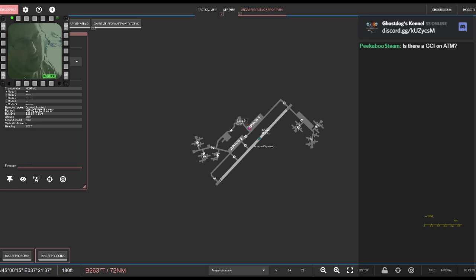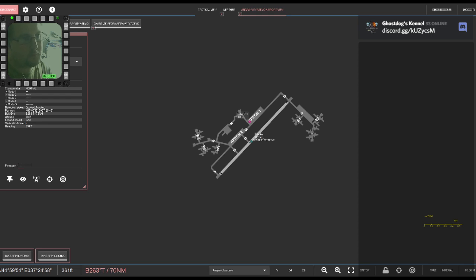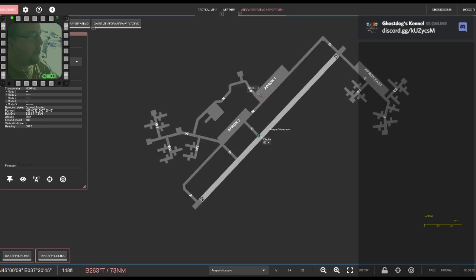Choke, welcome to Anapa Tower. Vacate when able, and you'll be rejoining ramp 01 at apron 2. Choke's vacated runway 22. Contact, you vacated by Charlie, so left onto Mike and then onto gate number 1 at the apron in front of you. Left onto Mike, then to number 1. Choke.